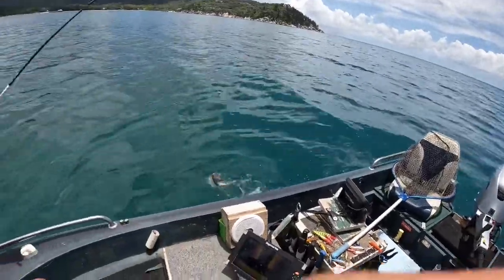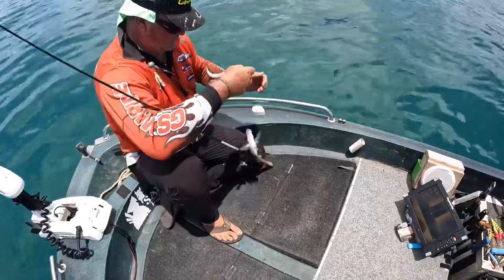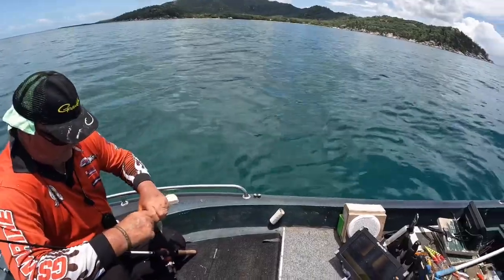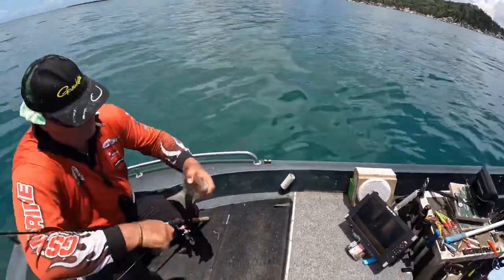Another one. And a little spangly. Yep. Grassy, sorry. No, spangly this one. Oh, is it? Yep. It's the same coloration as my last one. No, yours has got brown blotches all over it. This one hasn't.